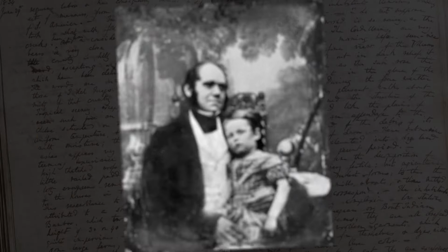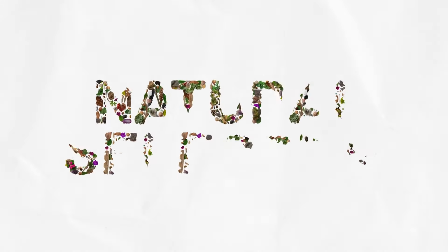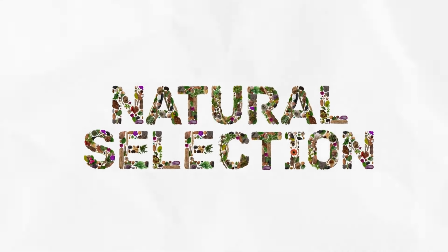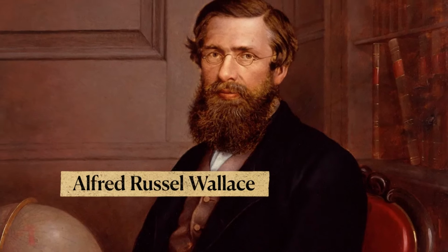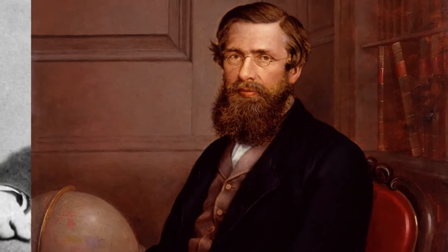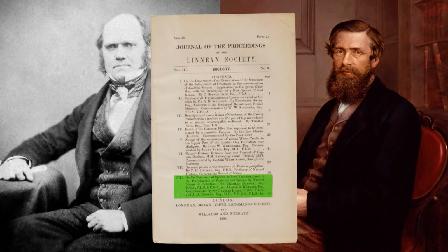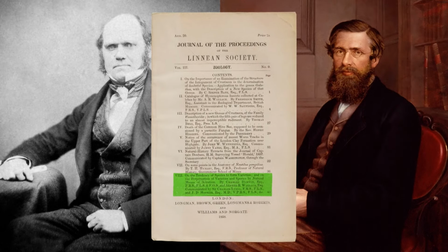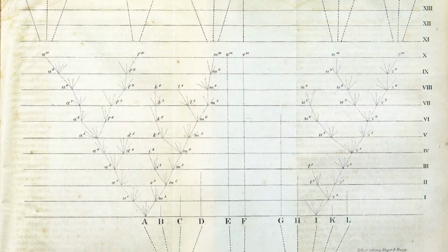Charles published the diaries of his trip and spent the next few years starting a family, breeding pigeons and studying barnacles, all the while exploring his theory of natural selection. Another naturalist named Alfred Russel Wallace had come up with a similar theory on his own travels, and he wrote to Darwin. In 1858, the two men published what's seen as one of the most important scientific papers ever written. One year later, Darwin published his book, On the Origin of Species.